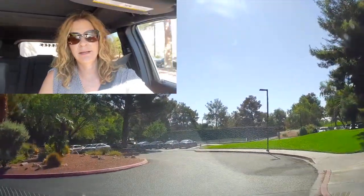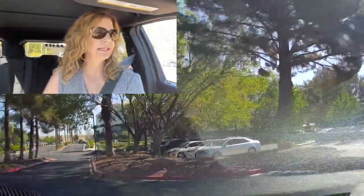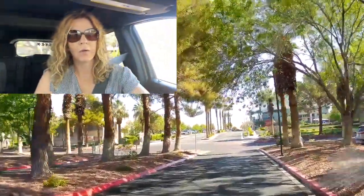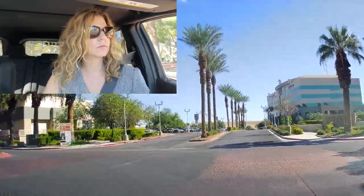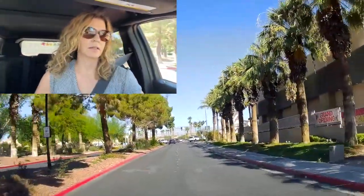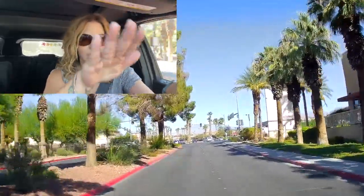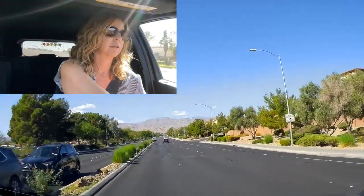Okay, so now we're going to go to the other guard-gated portion of Painted Desert. We're going to go on Ann Rd and head west on Ann Rd, and then we're going to go check it out. So when we get to this light, right across the way is all that shopping. And I need to hurry up so I don't miss this light because I do not want to wait at the light. There you go. Perfect.